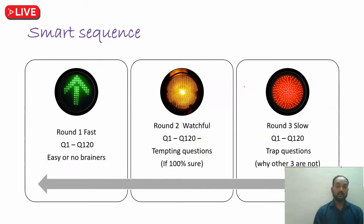And as I mentioned again and again, the SMART sequence: round 1, when the signal is green, go for the easy, no-brainer questions at full speed, question 1 to question 120. Come back again to question 1, be watchful to attempt tempting questions, and answer only when you are 100% sure. And in round number 3, the final round, by this time you have already done question number 1 to question number 70 in 2 rounds.